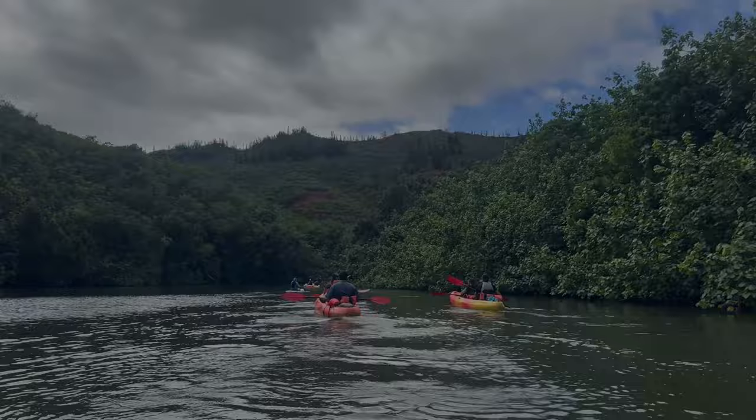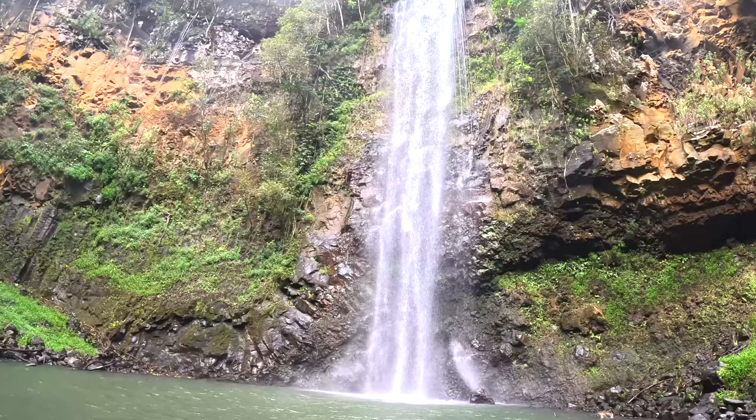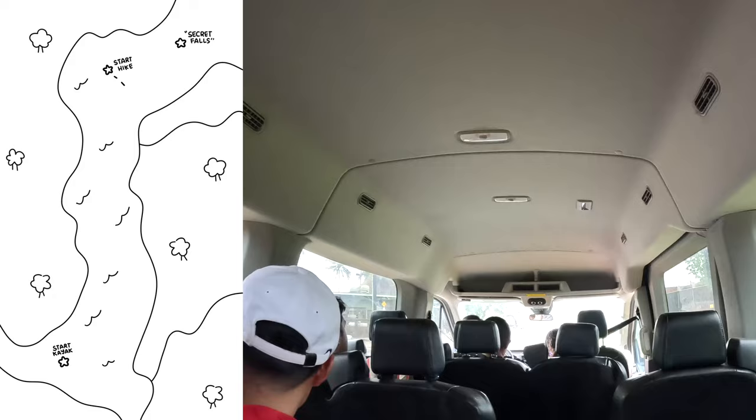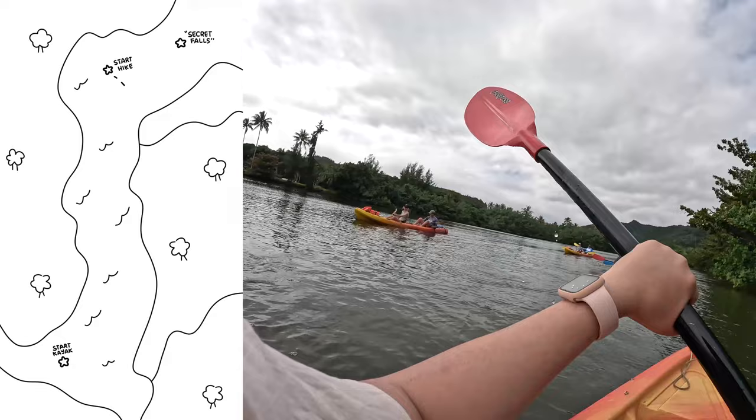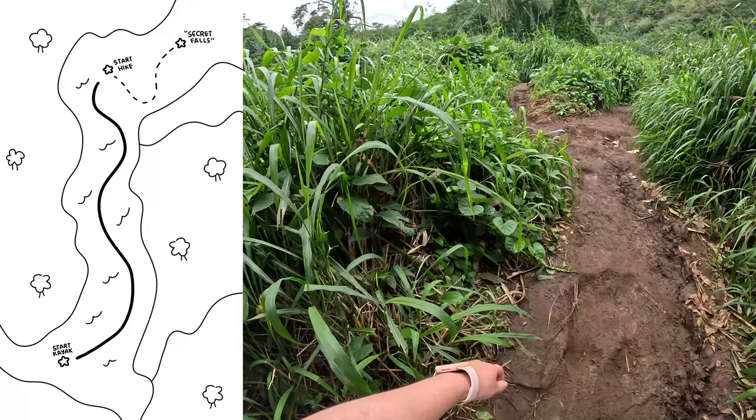Our next adventure is the kayak and hike to Uluwehi Falls, also known as Secret Falls. There are two famous waterfalls within Wailua, the Wailua Waterfalls and Secret Falls. The Secret Falls is a more secluded waterfall that is mainly accessed through kayaking and hiking. Our tour with Kayak Wailua consists of 5 miles of kayaking on the Wailua River Valley and 2 miles of vigorous hiking to the Secret Falls waterfall, with a 30-minute break in between at the waterfall for swimming and picnicking.